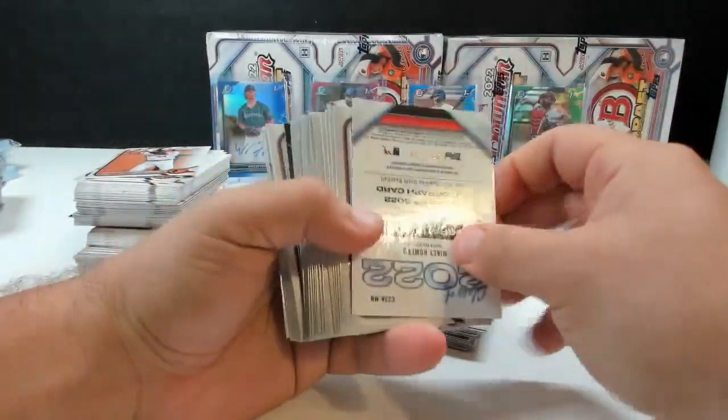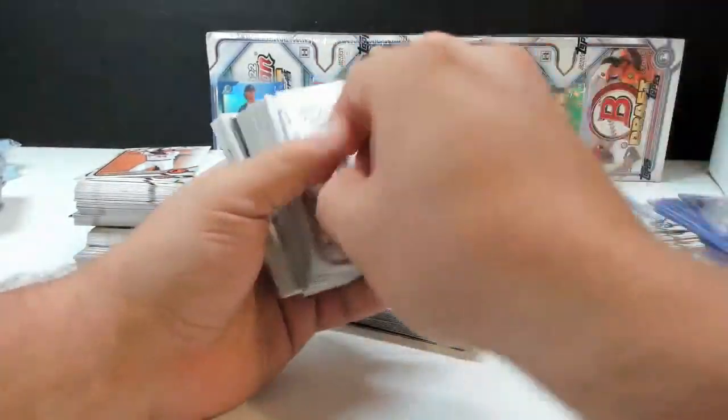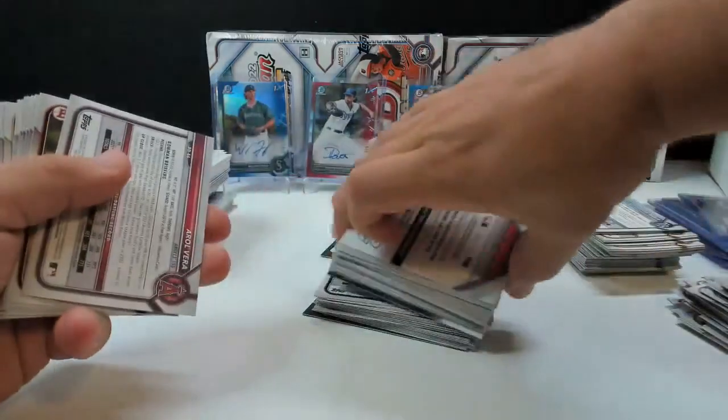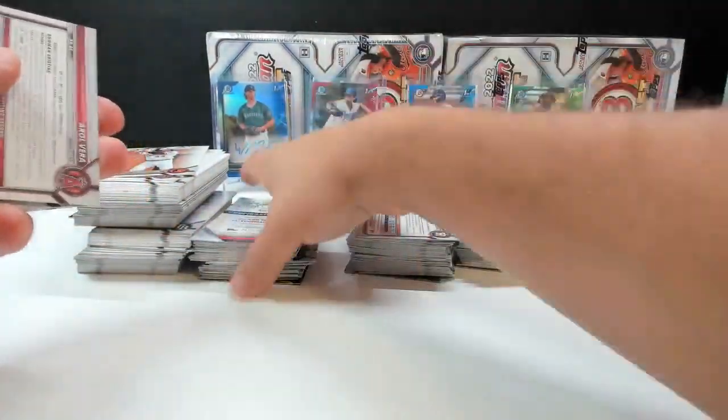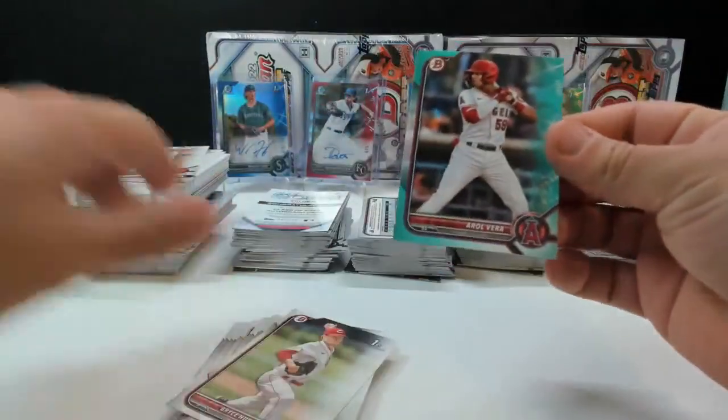This one's good. Mikey Romero auto. We'll get there. But good player for Boston. So Boston hitting their premier guy. And Errol Vera to 199.